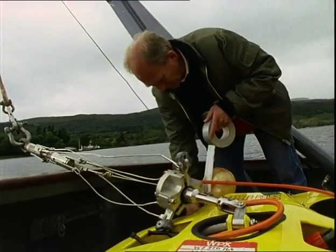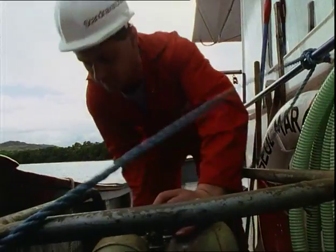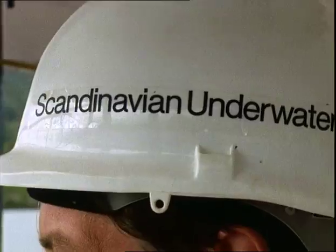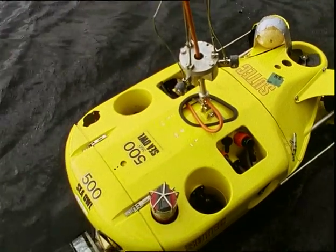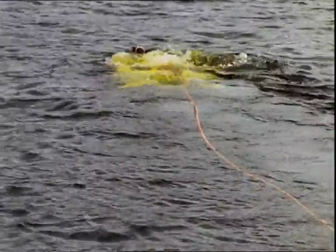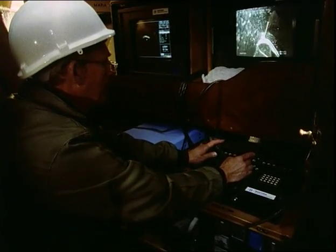The scientists were not officially researching the footprints, but they were curious. So just as they'd use sonar to listen, they now sent the sea owl to look. The owl makes its dive, searching out its prey. Powerful lights and onboard cameras offering rarely seen views of the loch's inky depths.